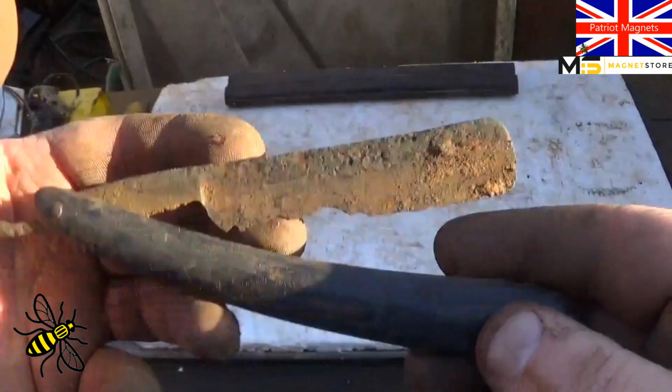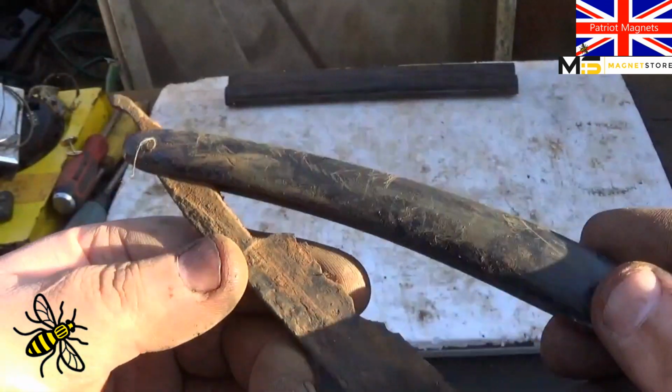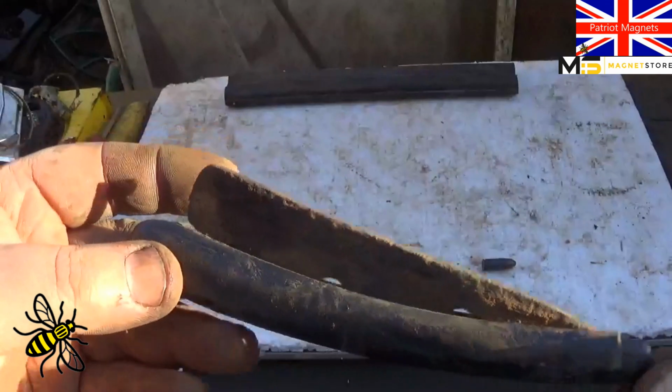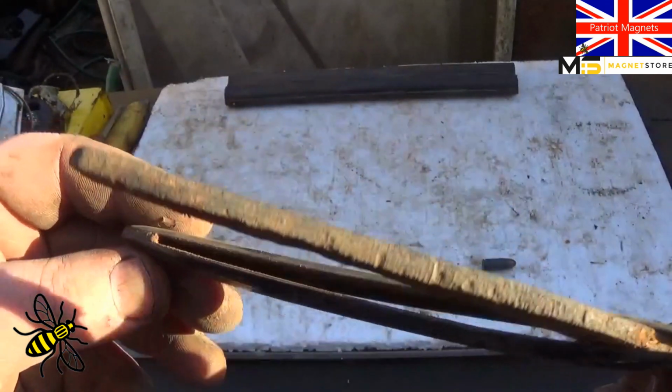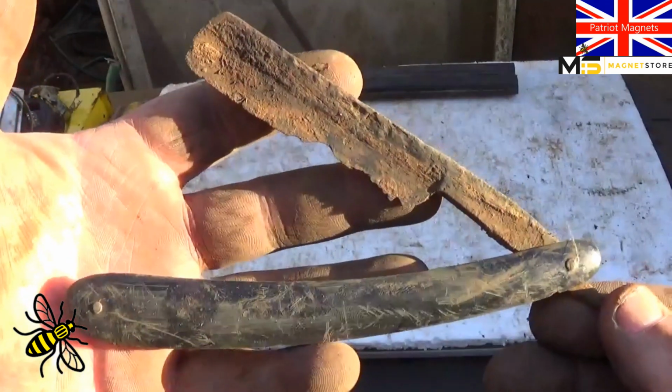Steve on finds again. Found this cutthroat razor. It's the first time he's... No, second time he's found a complete one. Is it the first time? I don't know. Lose count with Steve's finds. There we go, amazing. Well done.